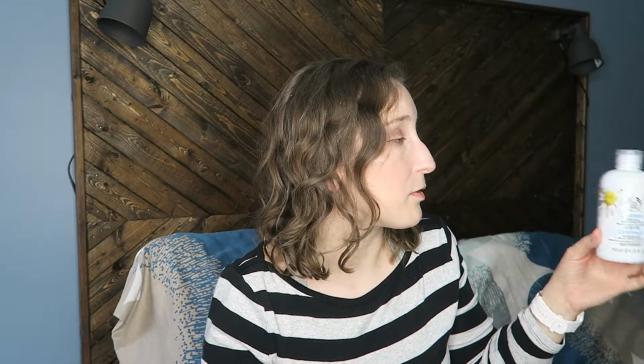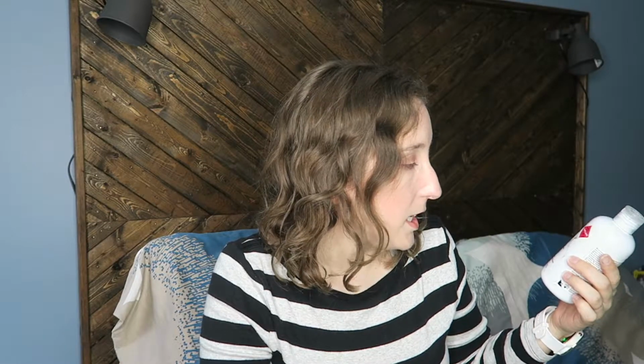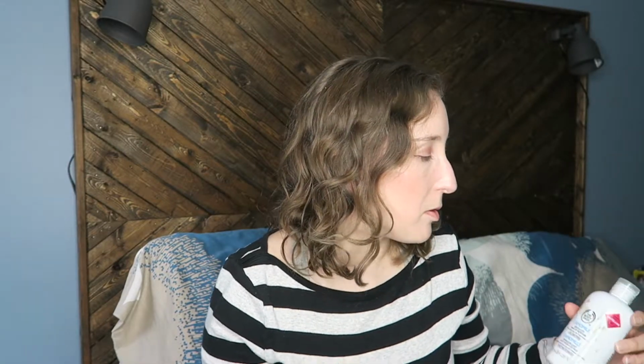Here too, eye makeup remover. This is the Chamomile Gentle Eye Makeup Remover from the Body Shop. Works okay. I think there are probably better ones for waterproof makeup, like the mascara I use is waterproof, but it's okay. I think I got another one for Christmas, so I'll use it again.